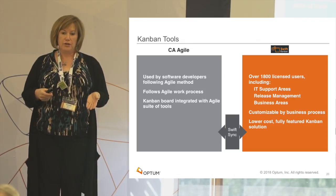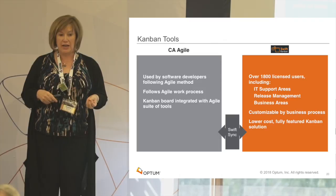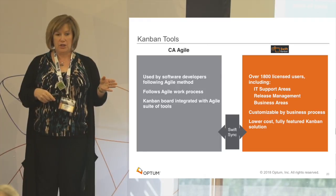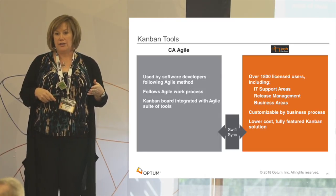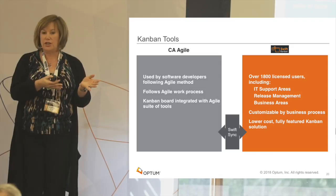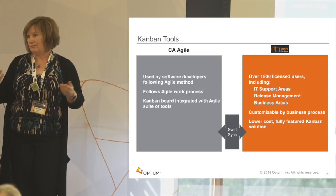Now, I will tell you there is a mandate for some of our teams that they have to use CA Agile. Some of them, especially those that started on Swift first, didn't want to make that transition. And Digite has a product called Swift Sync that allowed us to actually take the data from Swift and port it over to CA Agile so their users didn't have to move over there. The data could, and that met the mandate for reporting.